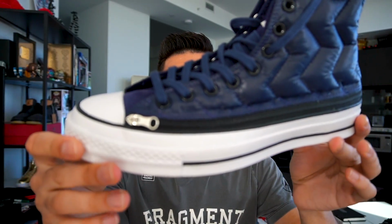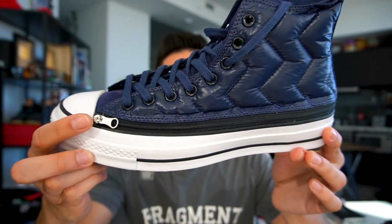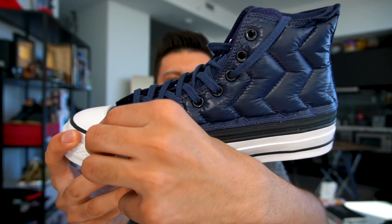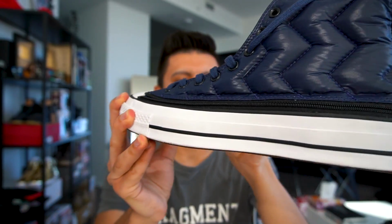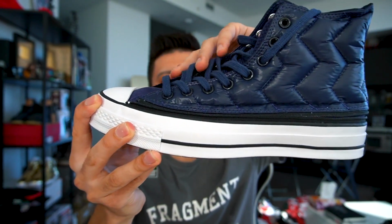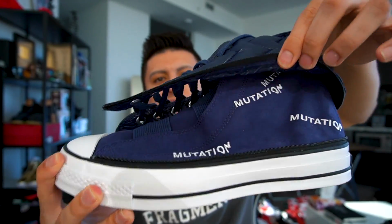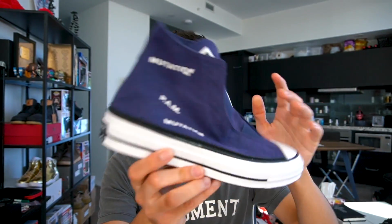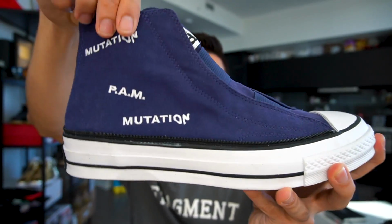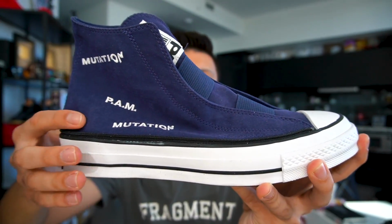Now, one thing you're gonna notice about the Converse Perks and Mini that really sticks out is the zipper right here on the side. So this zipper, you can actually unzip, and then it reveals another kind of aesthetic, another look for the shoe underneath. So let me show you guys what that looks like, because the other shoe's already unzipped, and bam, here it is. This is the Perks and Mini Part 2 Chuck Taylor right here, the navy blue upper.